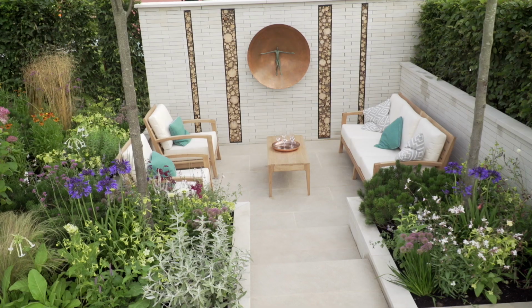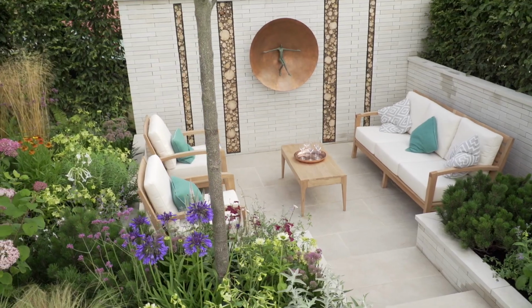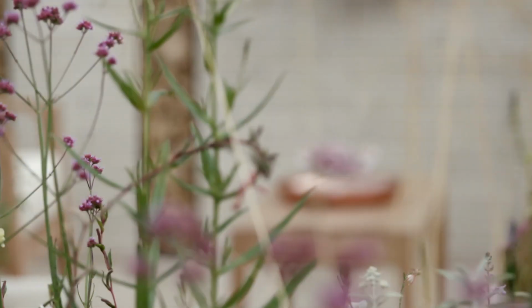So the idea behind the sunken seating area was to give the clients for the garden a bit more of an enclosed feel to the space around their urban location.